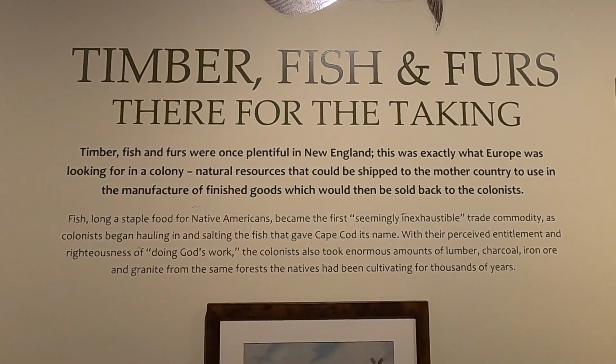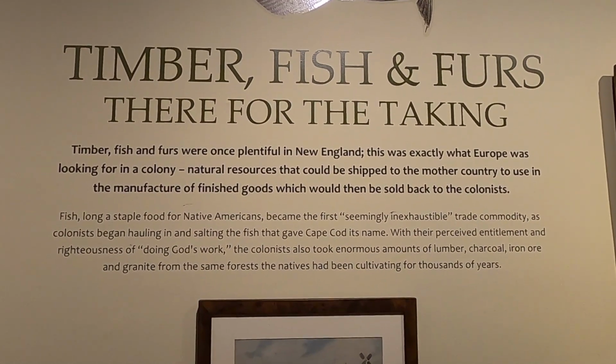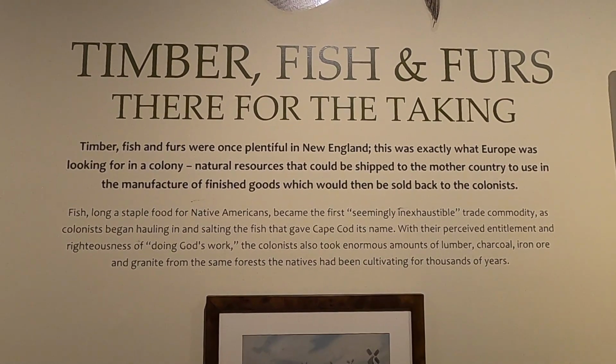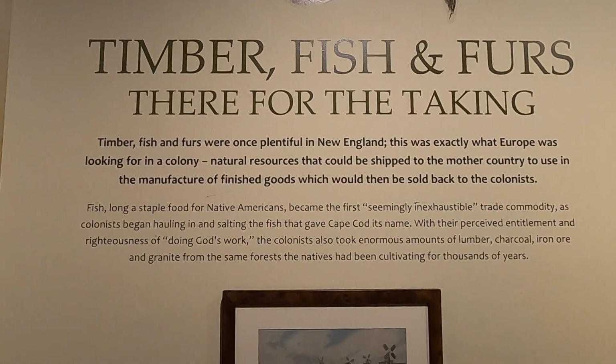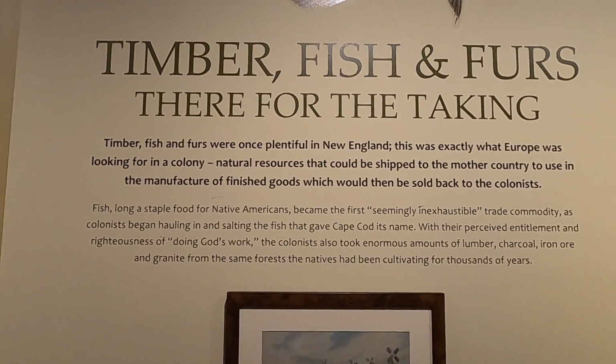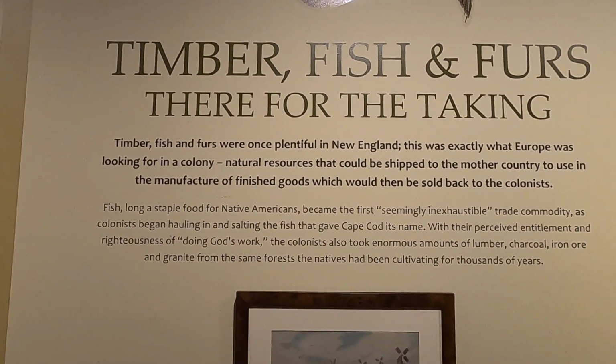Hampshire. This statement says it all. It exemplifies the attitude of the early colonists and the Puritans of how the natural resources of the earth were there for the taking, and the fact that they fished and hunted and lumbered many things to extinction was not even a consideration for them.